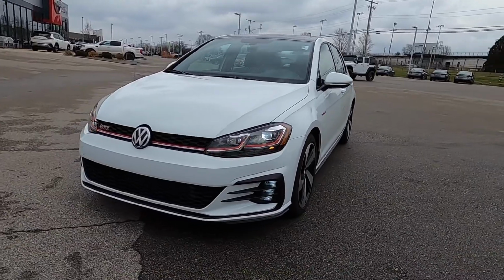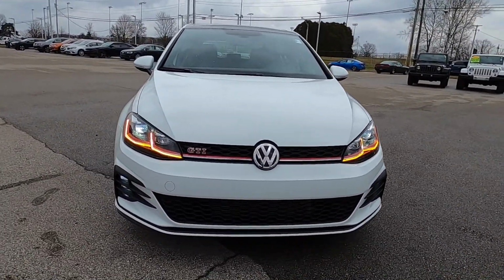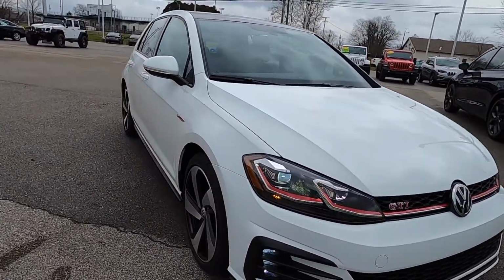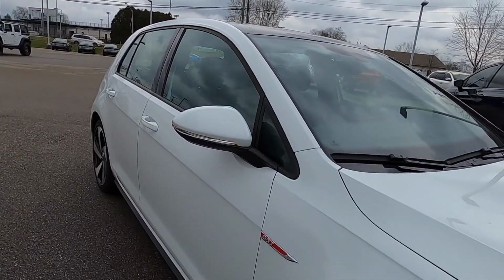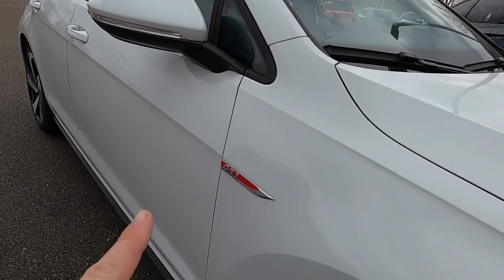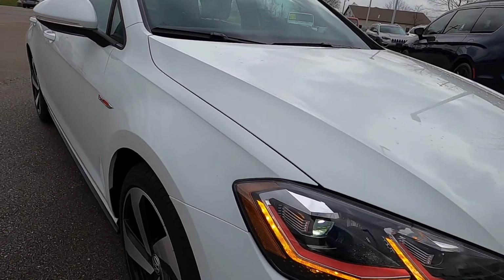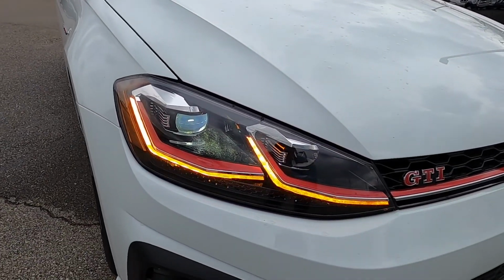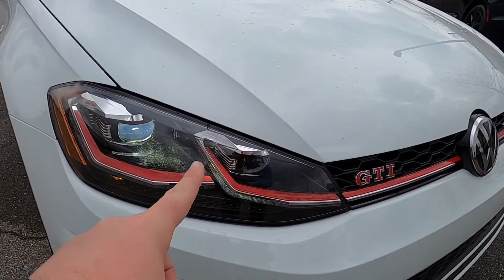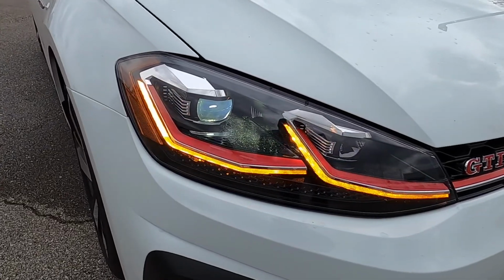Alrighty, walking around the front of the GTI, as you can see, very sporty appearance, GTI spec front end treatments. You have these wing mirrors here. They do feature LED side repeaters. You have the GTI badging here on the front fender. Clear lens LED headlamps. They are projector beam headlamps, and they do feature these dual LED running lights that also double as the turn indicators.